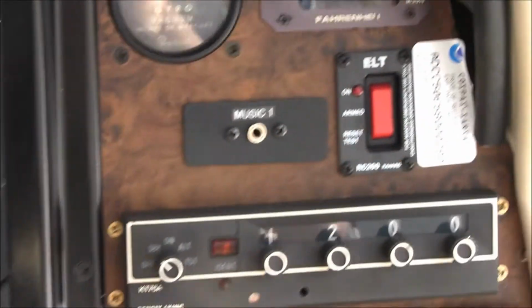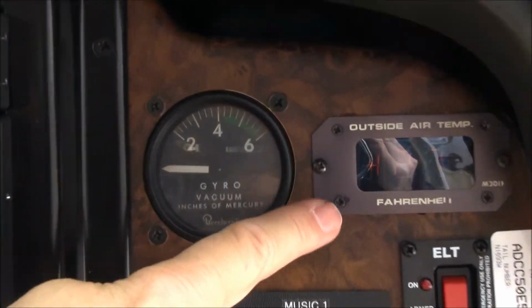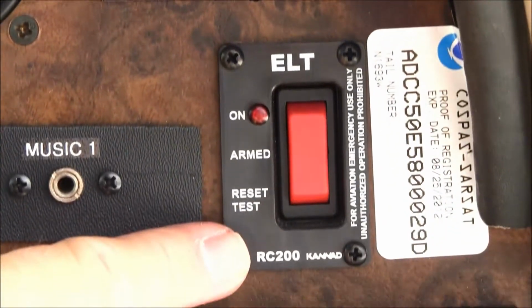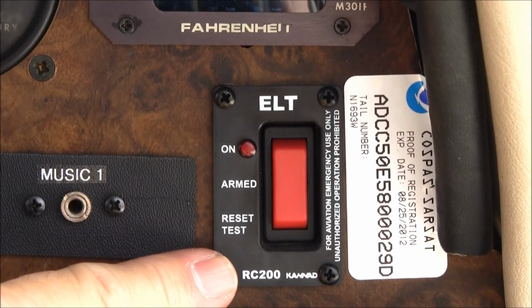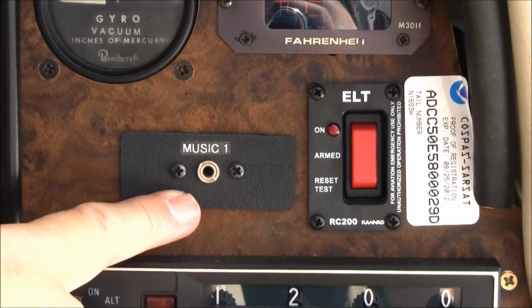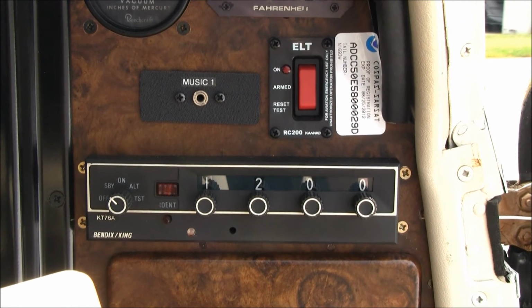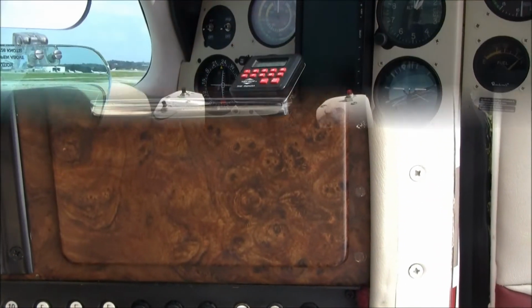To the right of the avionics stack, we have your instrument air gauge, and then we have a digital OAT gauge, and the airplane's equipped with a 406 megahertz ELT, and this is a music input jack for your audio panel. And then we have a King KT76A transponder and a glove box below that.